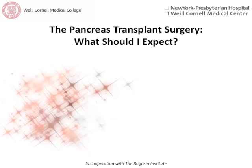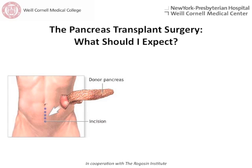When you are admitted to the hospital, you will have preoperative testing, including blood draws for laboratory tests, an electrocardiogram, and a chest x-ray. You will be seen by several members of the transplant team who will make sure you are still healthy enough to undergo the transplant. Once it is confirmed that the transplant will proceed, you will receive several medications shortly before you are transferred to the operating room. The operation itself will take about 3 to 6 hours, and as you can see, an incision is made in the middle of the abdomen.